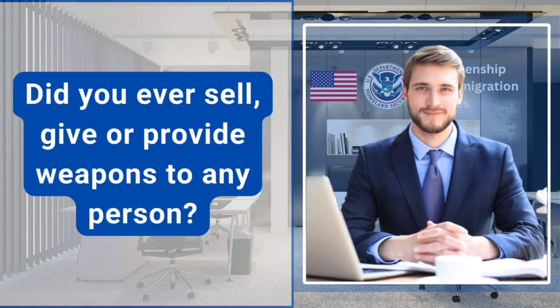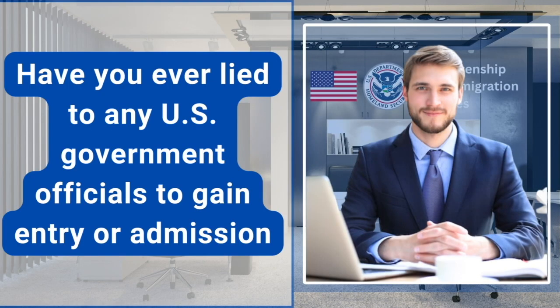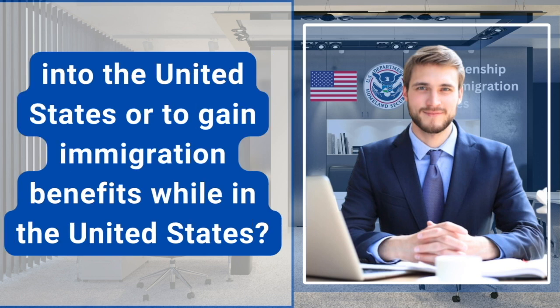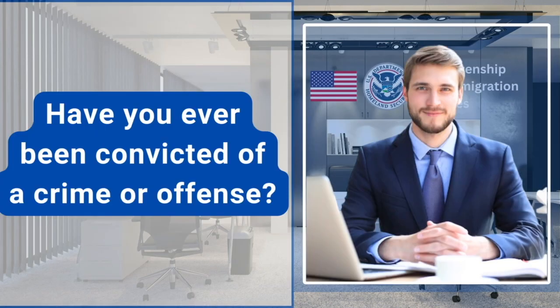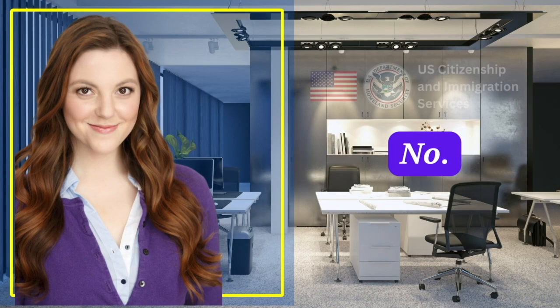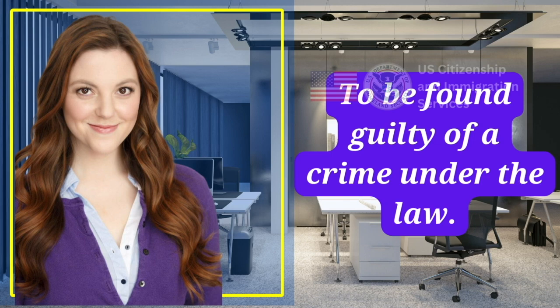Did you ever sell, give, or provide weapons to any person? No. Have you ever lied to any U.S. government officials to gain entry or admission into the United States or to gain immigration benefits while in the United States? No. Have you ever been convicted of a crime or offense? No. What does to be convicted mean? To be found guilty of a crime under the law.